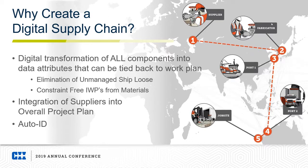Yeah, that's great, Jeff. I appreciate the feedback on that question there. I think that totally makes sense. Looking down the list here at the second bullet, a digital supply chain really focuses on integrating suppliers in the overall project plan.